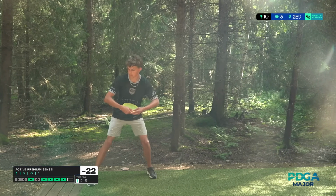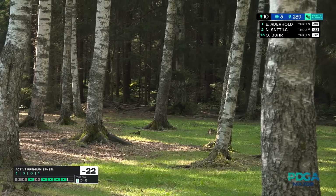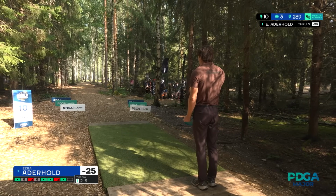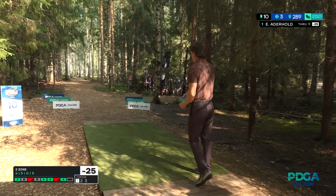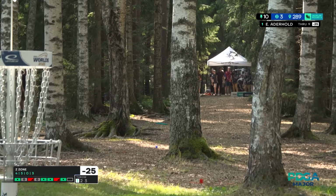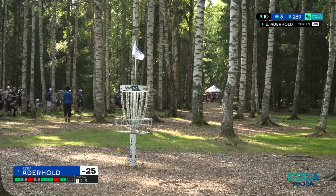Niklas going with just the standstill. And that was lucky. That's about as errant as it gets from him. I don't like the standstill. Never seen him try that on a tee pad, I don't think. Yeah, interesting. I agree. I can't recall another standstill from him either. Missed the middle one. Oh, perfect, baby. Ooh, off a pine cone. Can't draw it up any better than that.